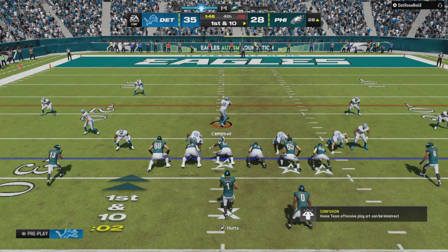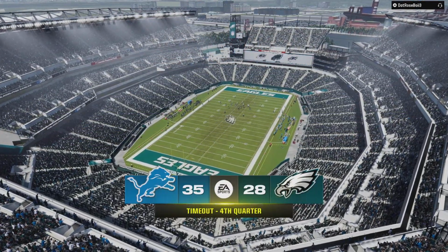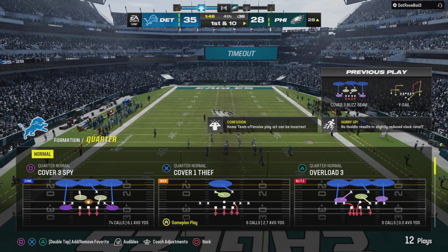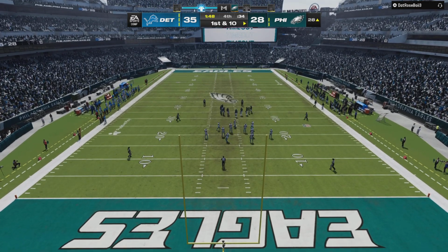Plenty of time. All 3 timeouts still remain. Here's 1st and 10 now. Now with just 1 second showing on the play clock, we're going to get a timeout, as he'll get a chance to talk it over after picking up the 1st down.